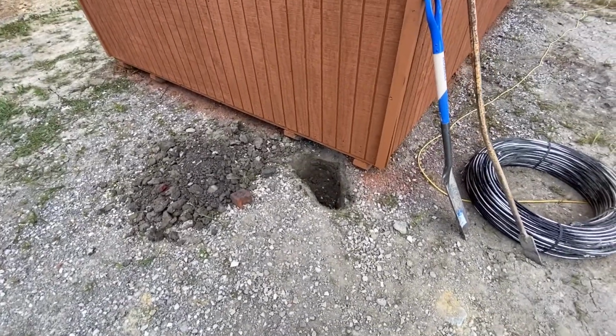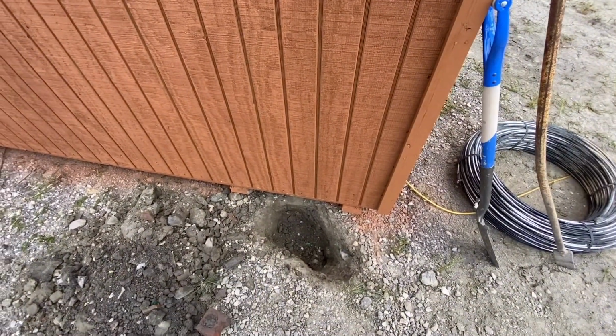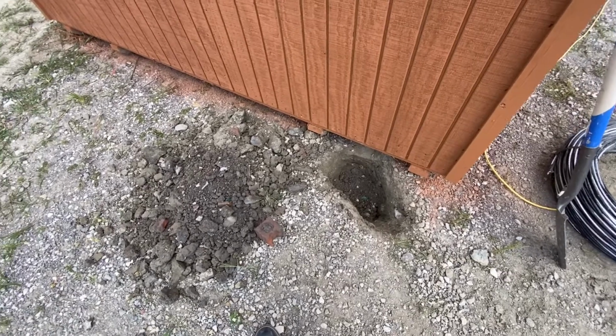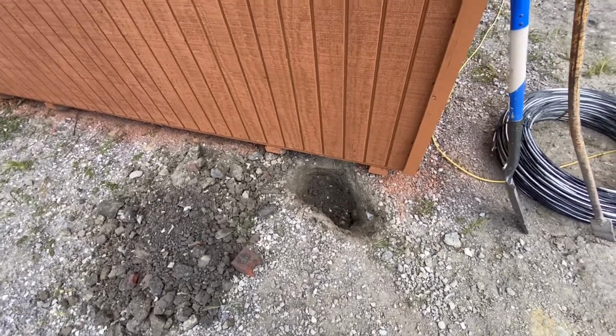So I'm here trying to dig a hole just to stub that electrical pipe down for the electrical wire to run into this little cabin. And I tell you, that's some of the hardest dirt I've ever seen. It's got like a bunch of fill in it, red brick. It's solid clay. And I tell you what, I've dug like 12 inches and I'm whipped.